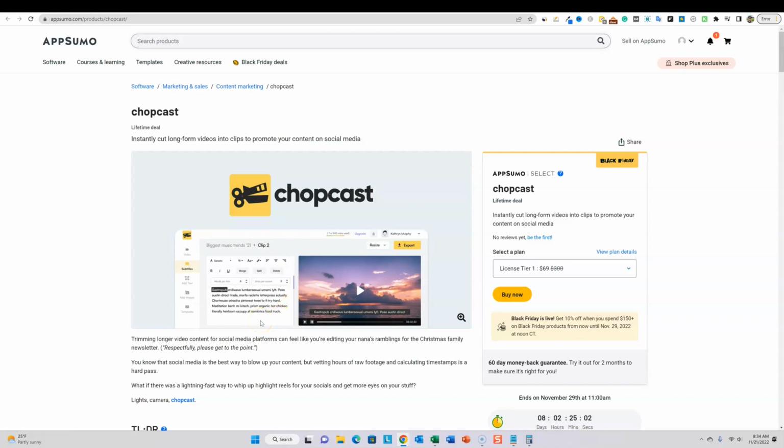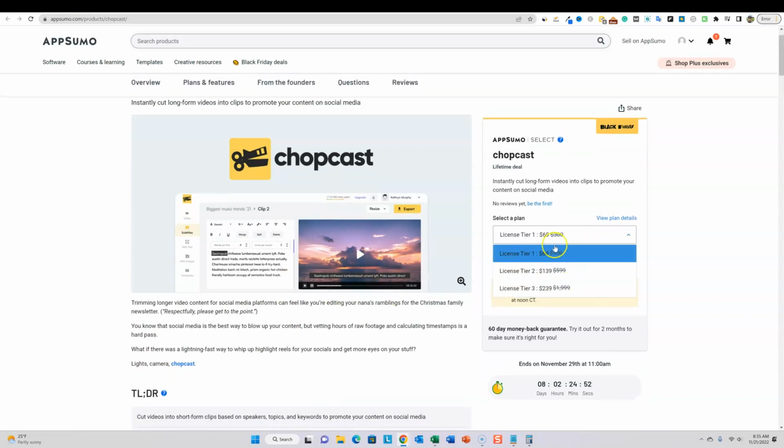There are some other softwares that do this, but you'd have to pay monthly for it. There's one called repurpose.io. It's a great piece of software that's similar to this, but you have to pay $30 a month for that software. So this is a great time to come in here and pick up, probably tier 3 for me.